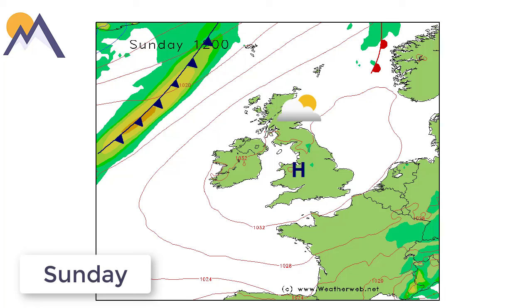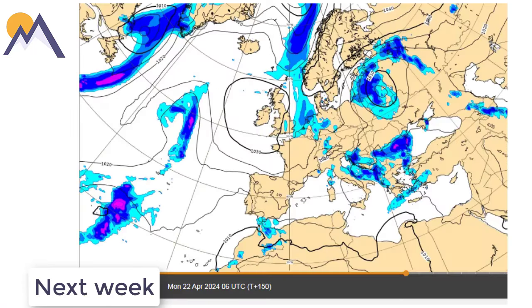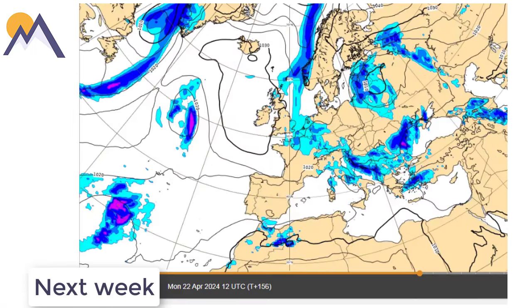Best of breaks and some sunshine in Scotland would be toward the east and the northeast, locally feeling quite warm in this part of the world. England and Wales again staying dry with sunshine and well-broken cloud and light winds here throughout. Finishing off with a quick look into next week, and there's not much day-to-day detail we can get.